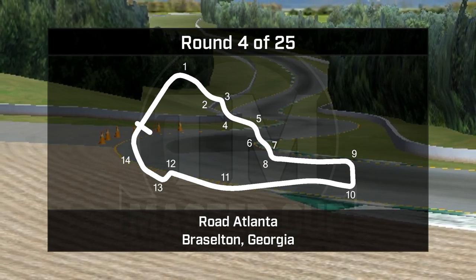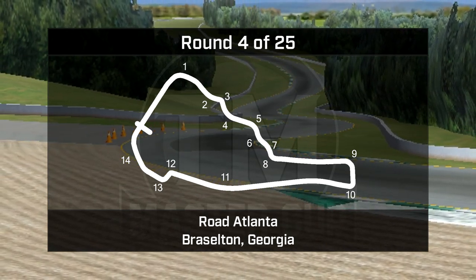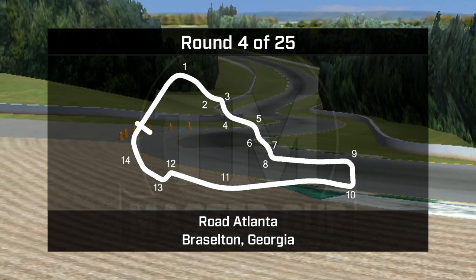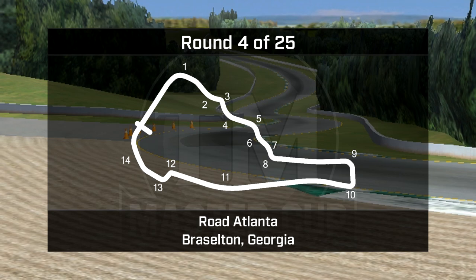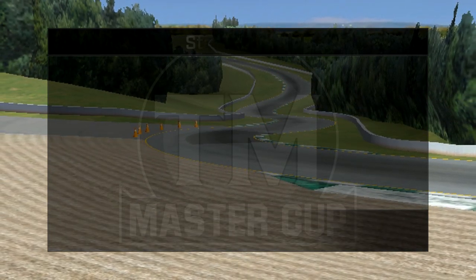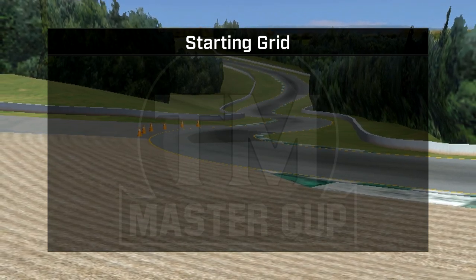However, when cycling here, the cyclists will ride this track backwards because of the dangerous grade of the S's that you see in the background. At least that would be dangerous for cyclists more so than for racing cars for very obvious reasons. Now let's meet the 42 cars that'll start the round of Georgia.